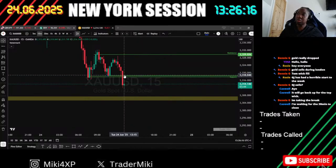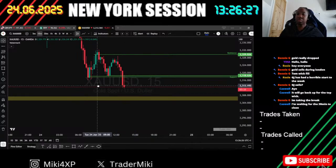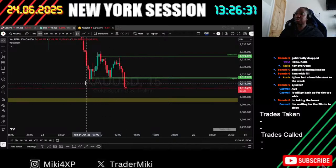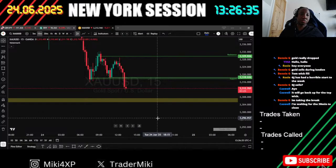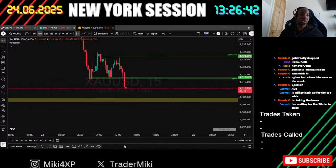This is a nice stop loss though, right here. Thing is, if this re-breaks, I think it's going to push down some more. Yeah, once this flips, we're going to get a little push. Right, hopefully not too much, so we can take the next 30-minute.